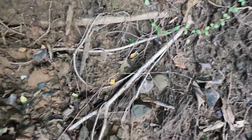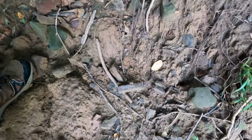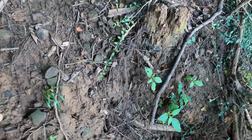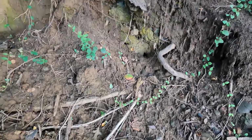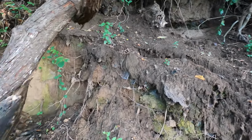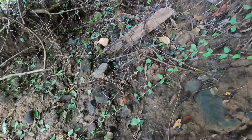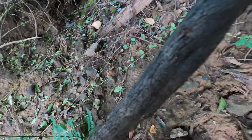I'm just going to look around, see if there's anything else laying here on the surface. I haven't been to this spot before. It's a new one I found, so I'll have to come back here and check it again from time to time, see what else is eroding out of the bank. But you can see up there where the bank's kind of collapsing down, and this stuff's falling out from up there. So a lot of stuff to look through here. And we'll keep looking, see if we can't find something else.